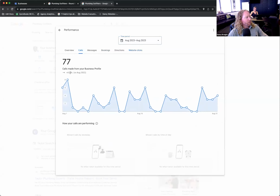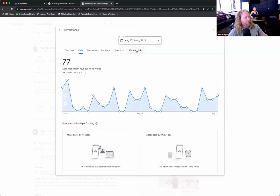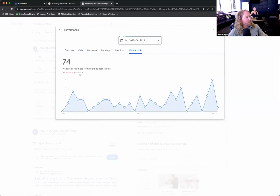So you're able to see they were flat on calls here, but website clicks, they were up 28%. And those are going to be the main 2 things that you're going to want to look at, is website clicks and calls. And they're up 3% here. And so it was down on website clicks.